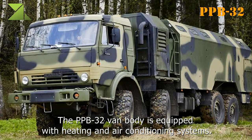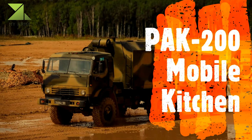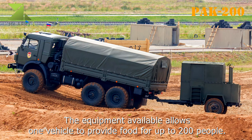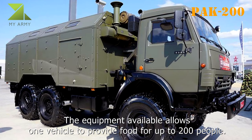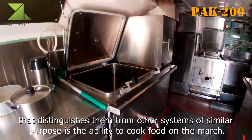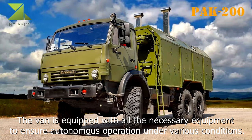PAK-200 Mobile Kitchen. The PAK-200 and PAK-200M mobile kitchens are designed to provide food for troops in the field. The equipment available allows one vehicle to provide food for up to 200 people. The most important feature of the family of kitchens that distinguishes them from other systems of similar purpose is the ability to cook food on the march. The van is equipped with all the necessary equipment to ensure autonomous operation under various conditions.